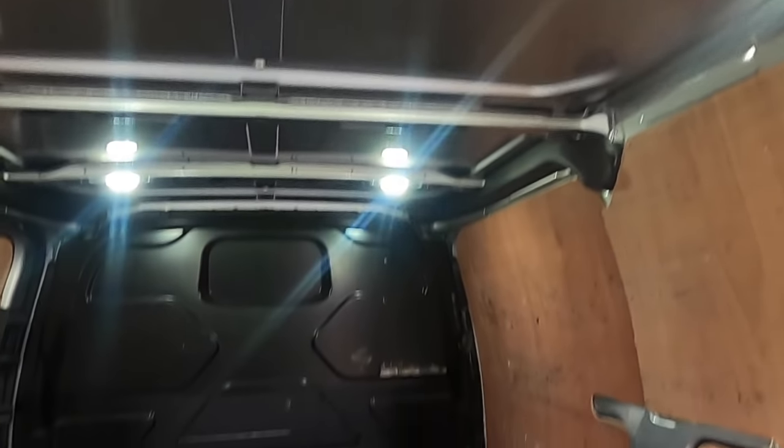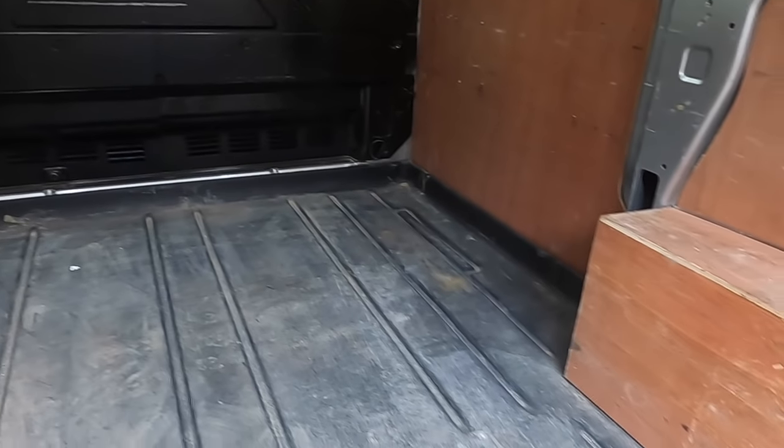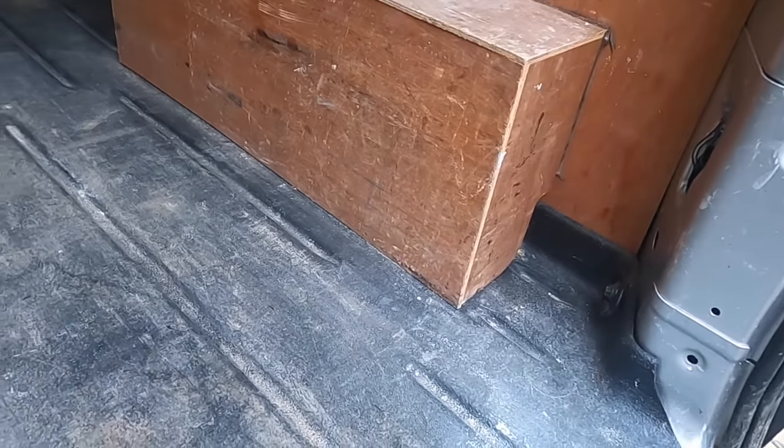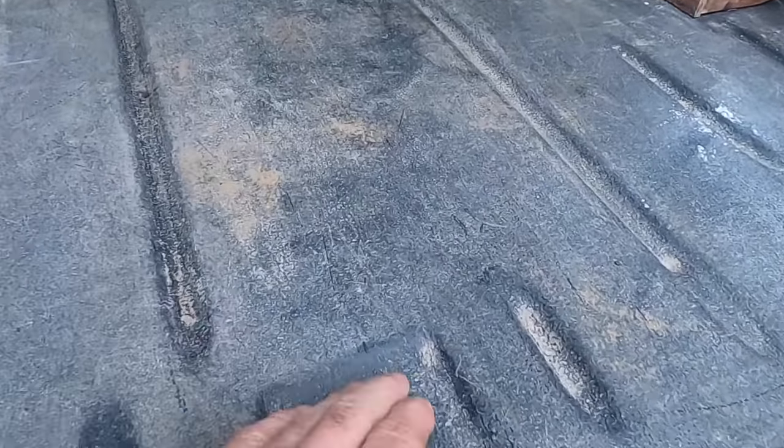Four nice bright LEDs and this plastic liner. Nice easy clean. You can brush it out, you can hose it out. See, it's got the upturned edges to keep the body clear.